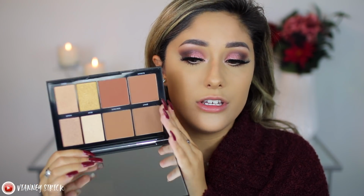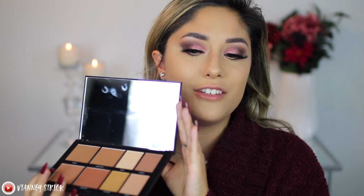So I'm quickly just going to contour and bronze. So I'm going to be using this guy right here. This is the Morphe Highlight and Contour Palette, and it's the High 5 8H. This is actually the deeper one, and so far I do like it. It's not my favorite, but I don't dislike it, and honestly it has such a big mirror that I kind of just wanted it for that. But I am liking it so far.